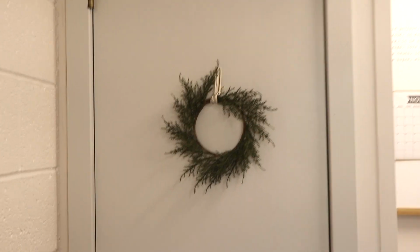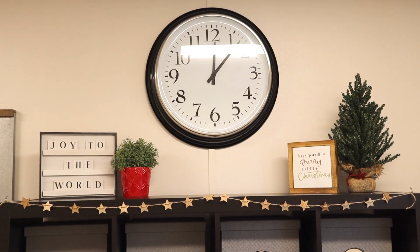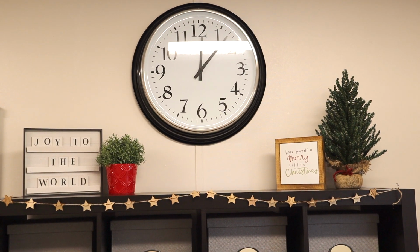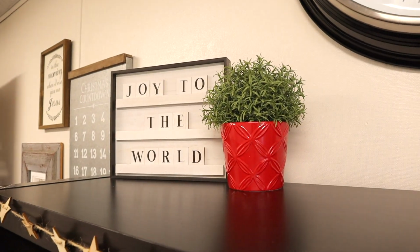This little wreath I got just at Target's Dollar Spot. I like Target's Dollar Spot. The Joy to the World sign, you guys saw that in my office renovation. I got that at the Target Dollar Spot as well.